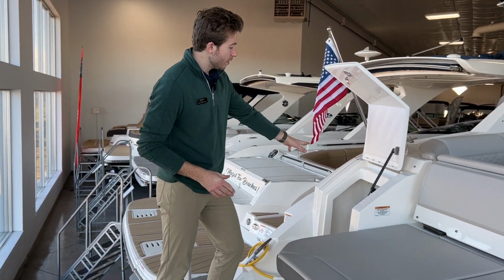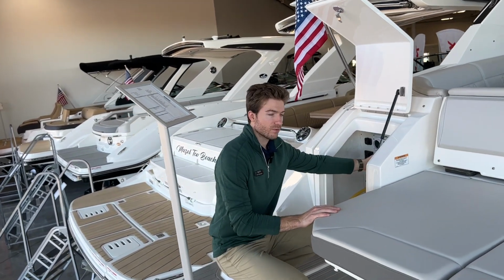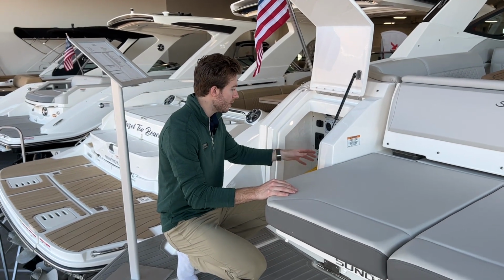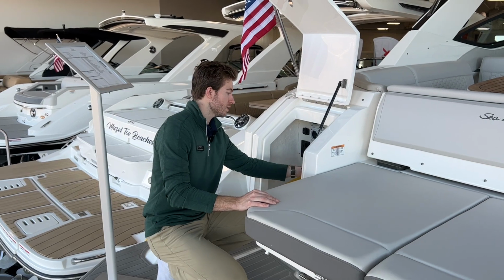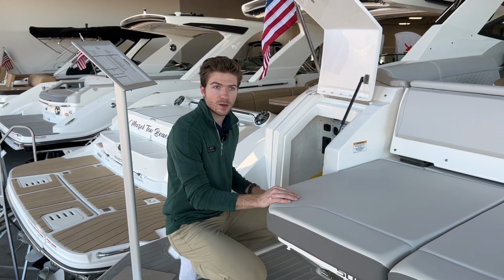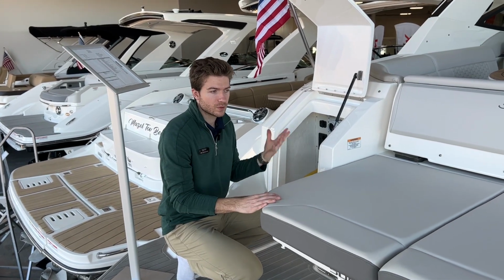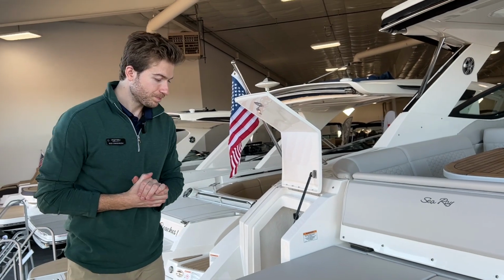On the port side here, in this compartment, you will have all of your shore power connections in here, your fresh water hookup. There's a little light, so at nighttime you can use it just to see better. And then your battery switch panel is in here as well. So your house, your port, and your starboard, all right there, easy to access to turn all your batteries on. Super easy for the customer and for the captain themselves.